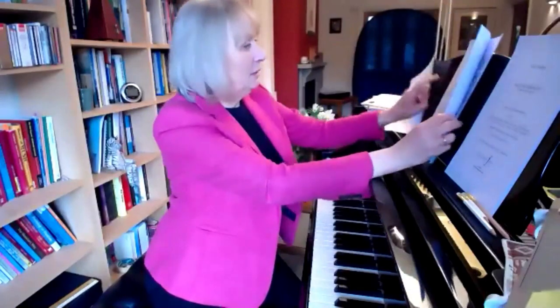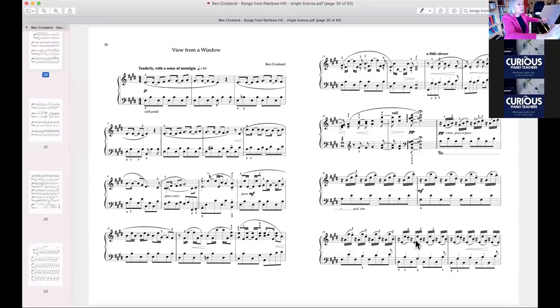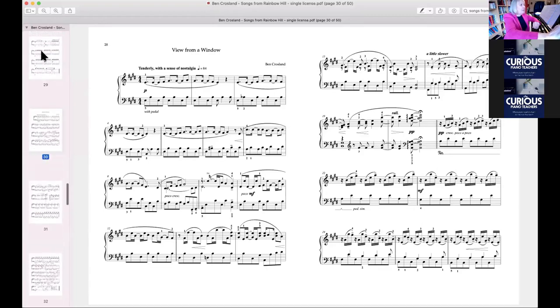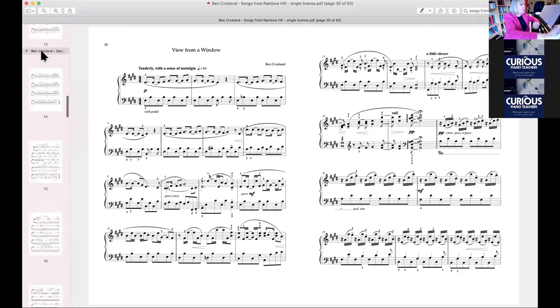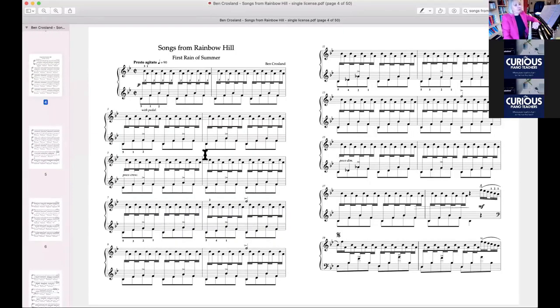So let me just give you a little blast of Songs from Rainbow Hill. But before I do, I think I will just come and share the screen briefly with you so that you get to see. I am ignoring all the chat at the moment, but I will come and talk in a moment. So, this was View from the Window, which is, as I say, at about a grade 6 level. And the pieces in this book do vary, because this first one that I'm going to play, First Rain of Summer, is slightly more advanced.